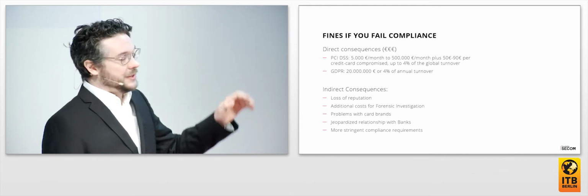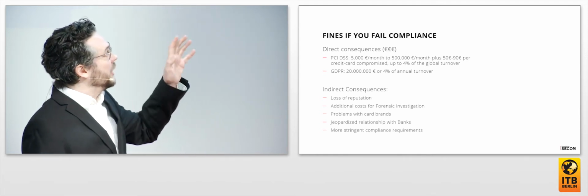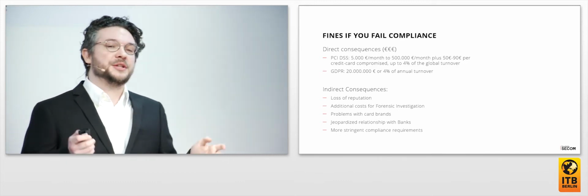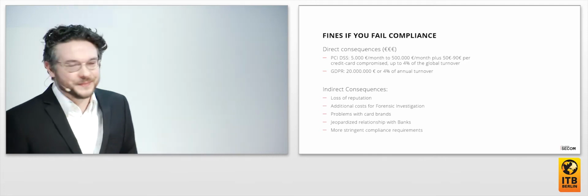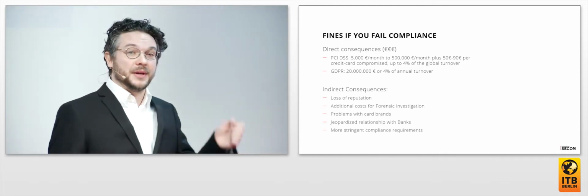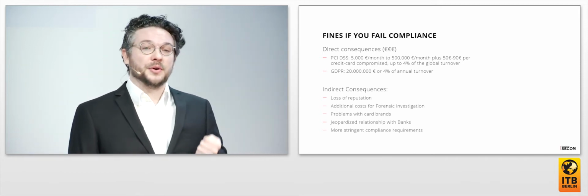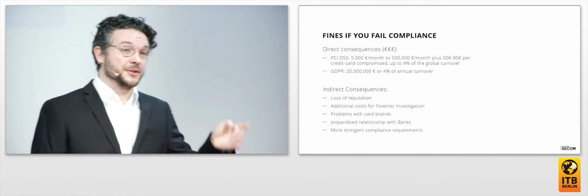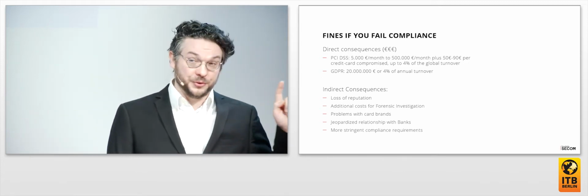plus a range between 50 euros and 90 euros per credit card that has been compromised. Imagine if you have a database with 1 million records, okay? It can go up to 4% of the global turnover. With GDPR, you have 20 million euros or 4% of your global annual turnover, whichever is higher. So here, in the worst case scenario, we are already up to 8% of your global turnover.